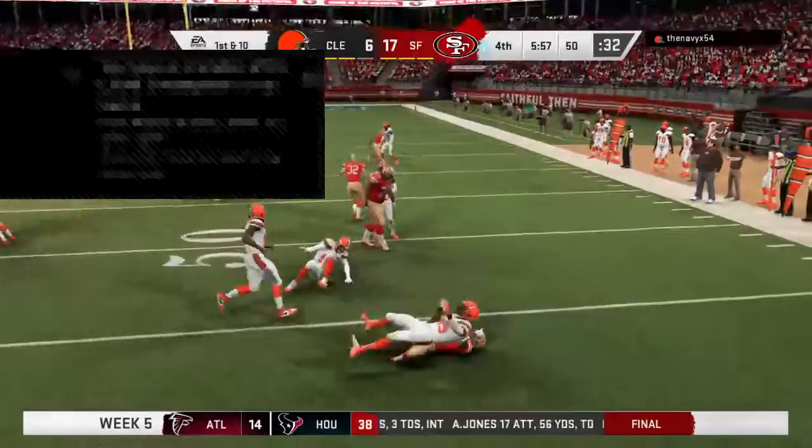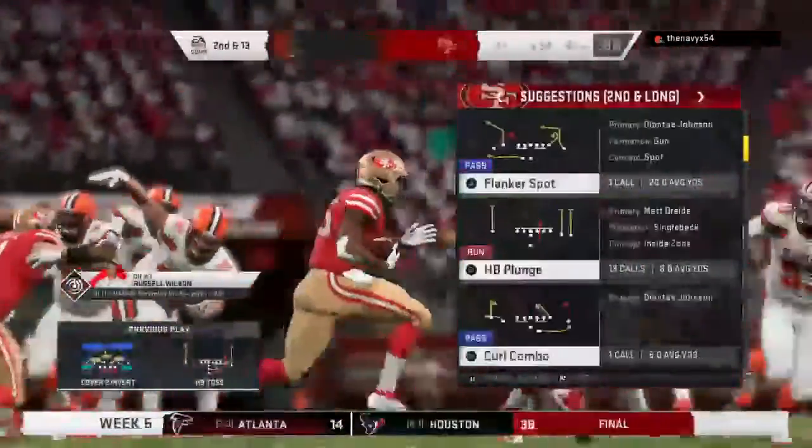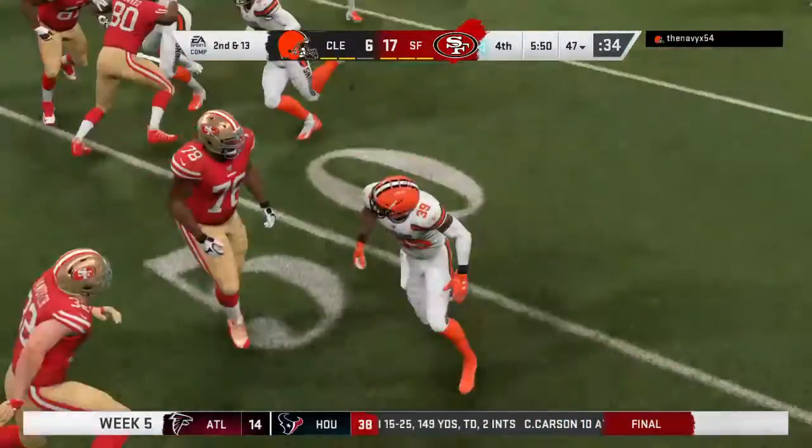Now it's Breida. And I think this defense knew what was coming as he is smothered behind the line. That's going to wind up a loss of a full 3 yards on 1st down.